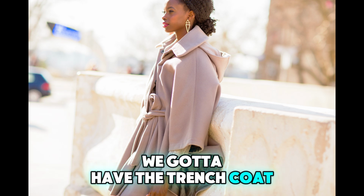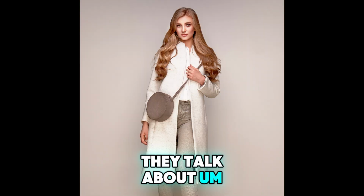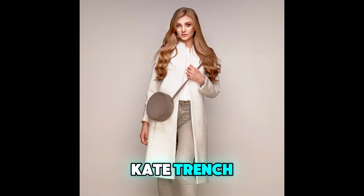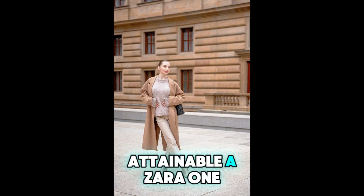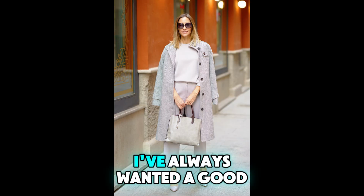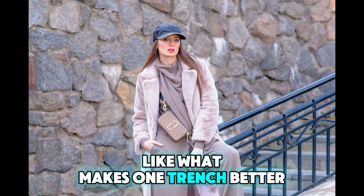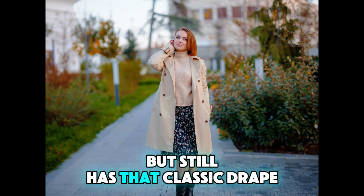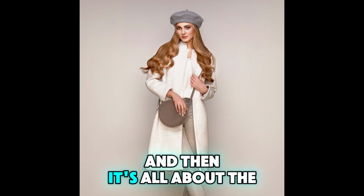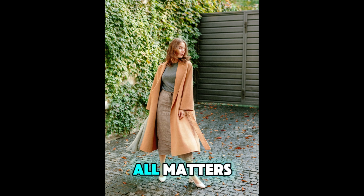What else is in this foundation? Well, you've got to have the trench coat. It's just such a classic. And they give you options. They talk about a high-end Burberry trench, or if you're looking for something a little more attainable, a Zara one. I've always wanted a good trench coat, but there are so many options. What makes one trench better than another? Well, fabric is key. You want something that's going to hold up in the rain but still has that classic drape. And then it's all about the details, like the buttons, the lining, the belt. It all adds up. It all matters. All right, so we've got denim, we've got the trench coat.